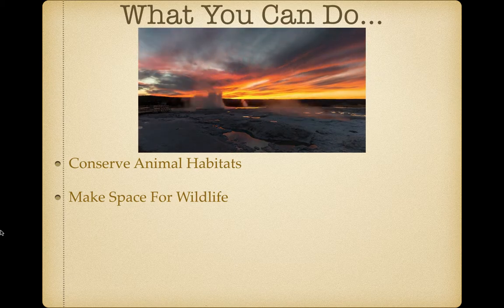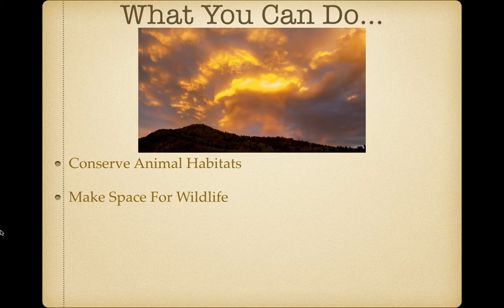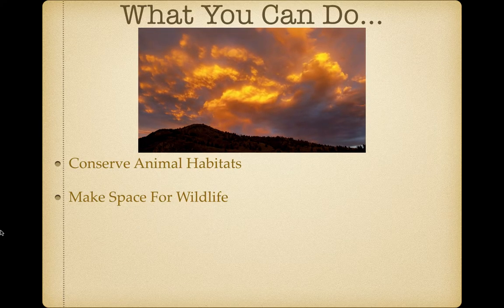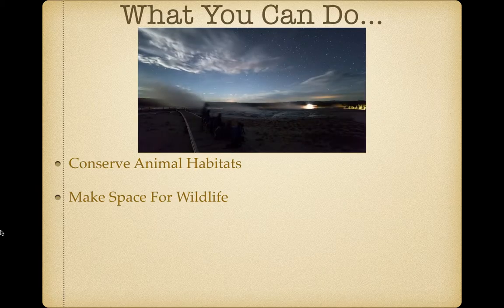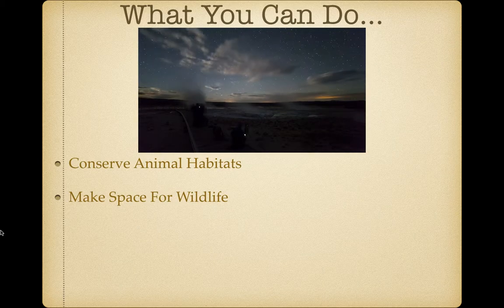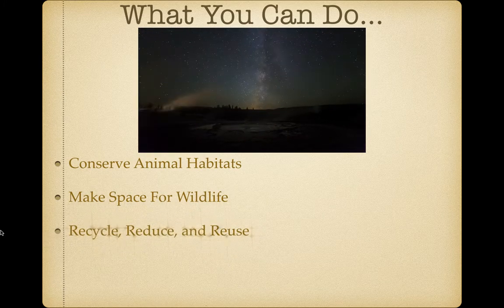Make space for wildlife. A lot of you probably heard of national parks. There's actually a video here. This is Yosemite National Park, which is located out in the western part of the United States. And the United States government has set this aside to make space for not only the animals there, but the plants and the insects there as well. So one thing we've done is to make space for the wildlife.